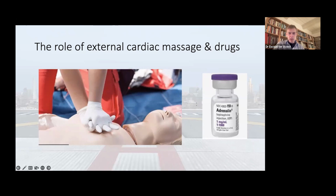Equally, when we talk about adrenaline, a standard resuscitation dose of adrenaline at fixed intervals, I think, should be avoided, as no survival benefit has been demonstrated in patients with hypovolemic cardiac arrest. But small aliquots of adrenaline may be considered to restart the heart if not successful with filling and massage and flicking the heart alone.